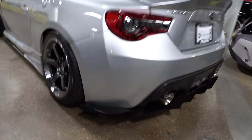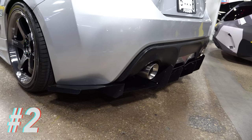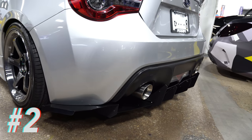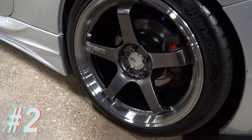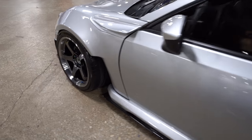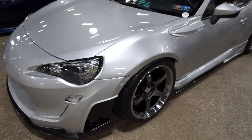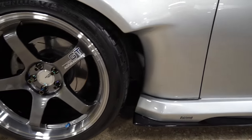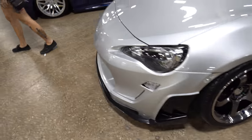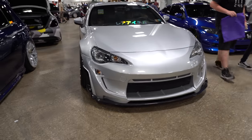Very clean. Still got the stock body, but got some nice little add-ons to it. Got the front diffuser, got the rear diffuser, nice exhaust, a nice spoiler. Got the Advan GT wheels, it's nice. Got the lip on it, it's nice. The fender looks nice to see the side of the wheel. The front end looks real aggressive. The front bumper on this car looks real aggressive overall.